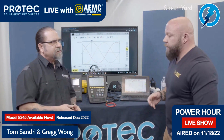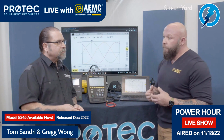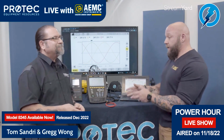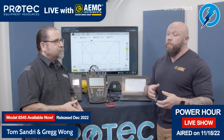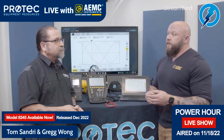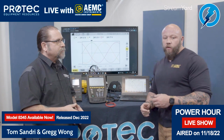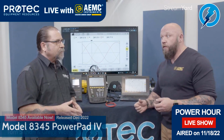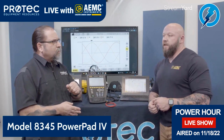So the new PowerPad targets the industrial or commercial contractor who is looking for a full-fledged power quality meter without the full-fledged price. This is a Class A meter, so we get some metering quality, sub-metering quality out of it. We're sampling at 512 samples a cycle. Wow. So this is twice the sampling rate of our current PowerPad, the 8336. We've included a lot of different features in this, from communications to different logging functions to different transient inrush engines. So there's quite a bit in this instrument.